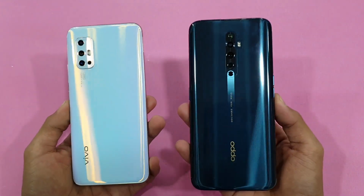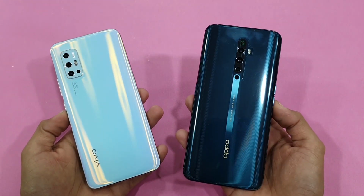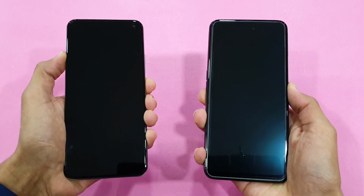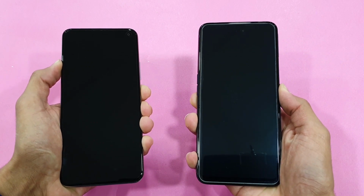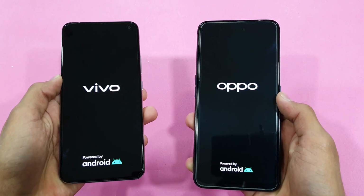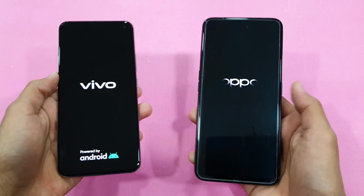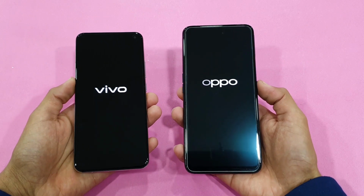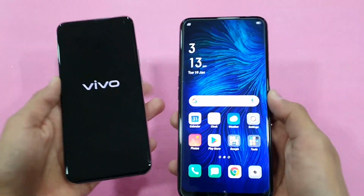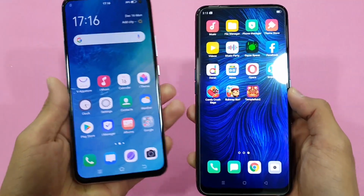So let's see how much of a difference there is between the Oppo Reno 2F and the Vivo V17 in a head-to-head speed test battle. So like always, let's quickly boot both of these phones up at the same time, and let's see which one is going to be the fastest when it comes to booting up. The logo came up first on the Vivo V17, and both phones are running on Android 9 Pie. We have Oppo UI on the Oppo Reno 2F versus FunTouch OS 9.2 on the Vivo V17, and you can see the Oppo Reno 2F is faster when it comes to booting up, while the Vivo V17 is now also done. About a 2 or 4 second difference there.